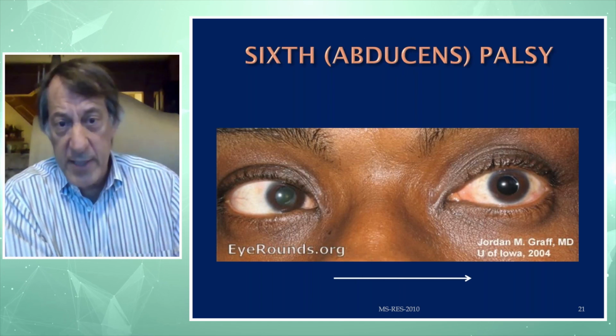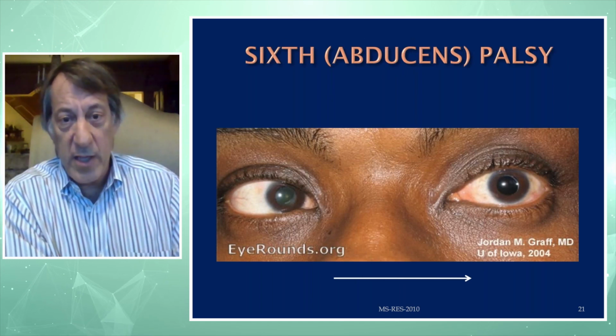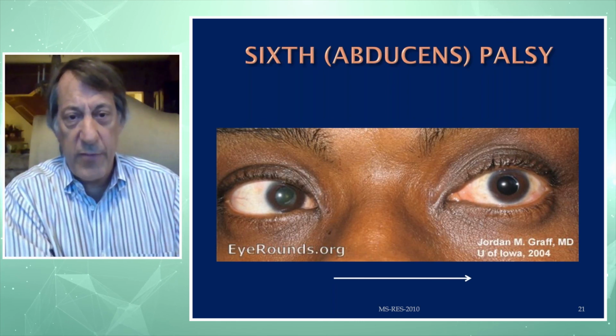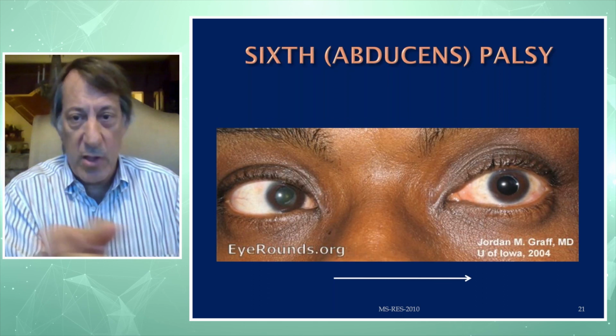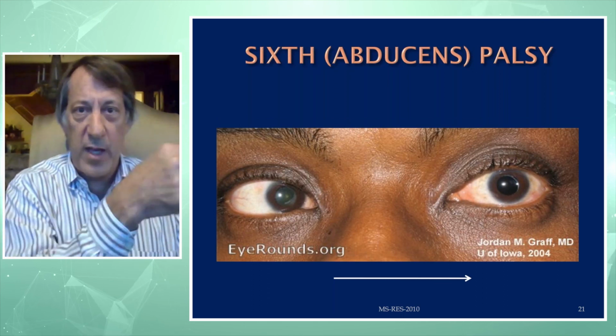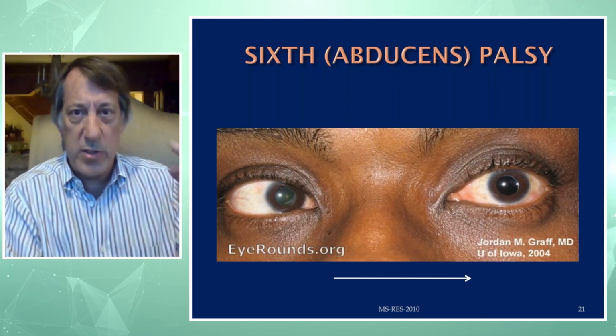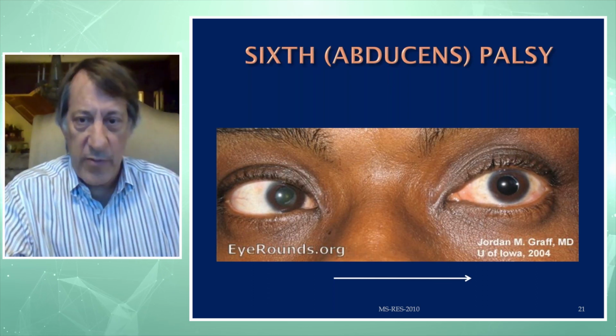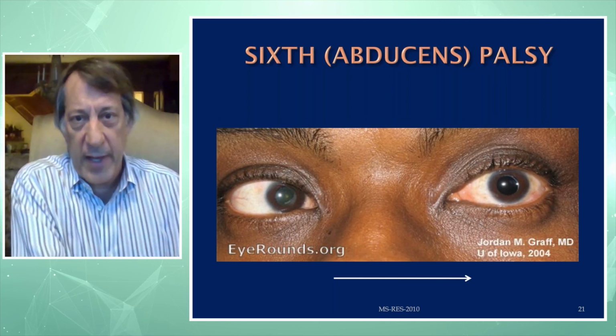And so it's the exact opposite of the INO. In this case, the right eye, when they're looking to the left, moves in normally, but the left eye doesn't go out. So whereas in an INO the eye doesn't move in, with the sixth nerve palsy, the eye doesn't move out. And that will also cause double vision because the eyes aren't lined up.